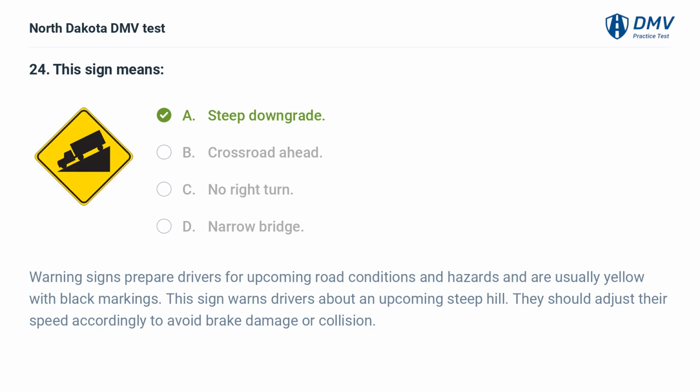A. Steep downgrade. Warning signs prepare drivers for upcoming road conditions and hazards and are usually yellow with black markings. This sign warns drivers about an upcoming steep hill. They should adjust their speed accordingly to avoid brake damage or collision.